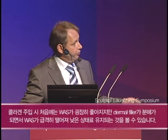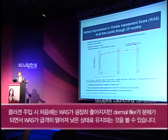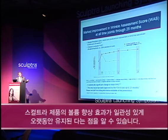The gray line here is the comparative, that is the collagen. You see, if you inject collagen, you get an improvement in the wrinkle assessment score. Of course, you fill, but you see that with the breakdown of the dermal filler, the wrinkle assessment score already drops down to baseline and stays there. So a very, very consistent performance over a long period in volumetric improvement of the product.